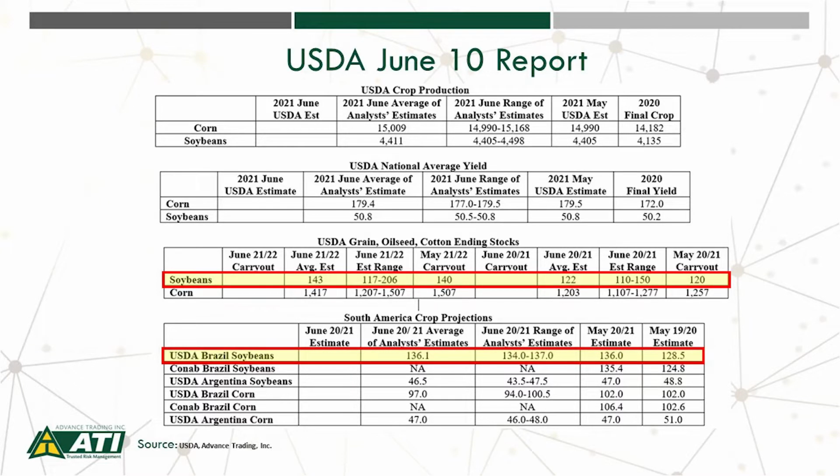The first will be the size of the Brazil soybean crop. They've pretty much wrapped up the soybean harvest in Brazil, but there are some ideas that this soybean harvest in Brazil is even larger than what the USDA forecast back in May. So it'll be important to see what that final number is, because that's going to impact U.S. soybean exports all the way into early fall.